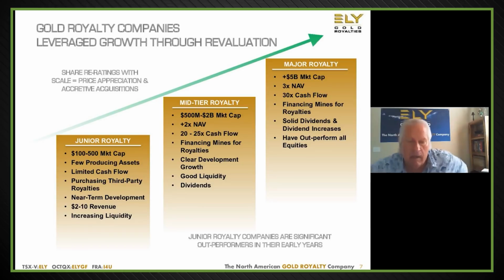Just quickly, let me talk a little more about that leverage for the junior royalty companies. You have accretion that happens as the royalty company grows. The majors trade at 2.5 to 3 times net asset value, the mid tiers a step down, and then the juniors really at 1 to 1.5 times net asset value. As we grow, we see accretion there. We also have, with so many development assets, natural appreciation in our net asset value every year as we get closer to mine development and cash flow. The net asset value grows each year as it's closer and closer to the cash flow.